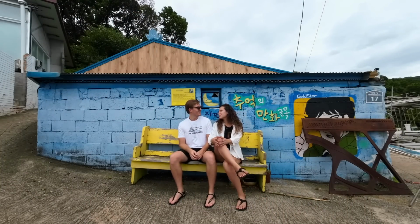How would you rate this Mural Village? 8 out of 10. I would agree, that's pretty cool. It's like this village on the side of a hill, and it's a bunch of houses that are still being lived in. And there's just beautiful murals all over. I mean, there's dozens and dozens of them. And you can see the entire town from up here too. It's pretty cool. Yeah, it's honestly a nice little walk. But we're gonna go get lunch now. It's definitely way past lunchtime.